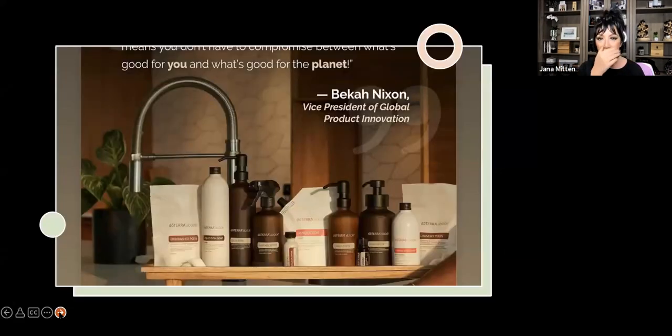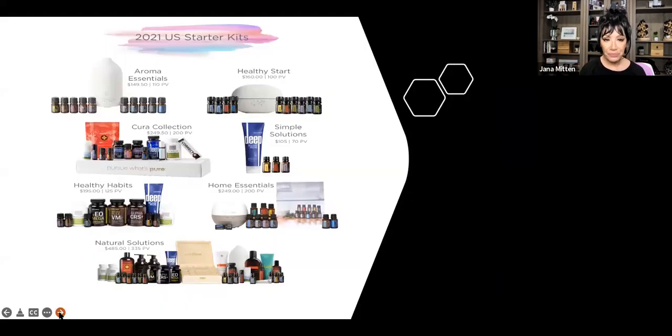Okay, so here is our whole line, if you want a beautiful line of cleaning products, ours are all refillable. You can buy those beautiful brown bottles one time, and they're very inexpensive, around $10, $11, $12. Buy them once, and you just buy the refills over and over. So it's good for the planet, good for us, and the best stuff I've ever used.